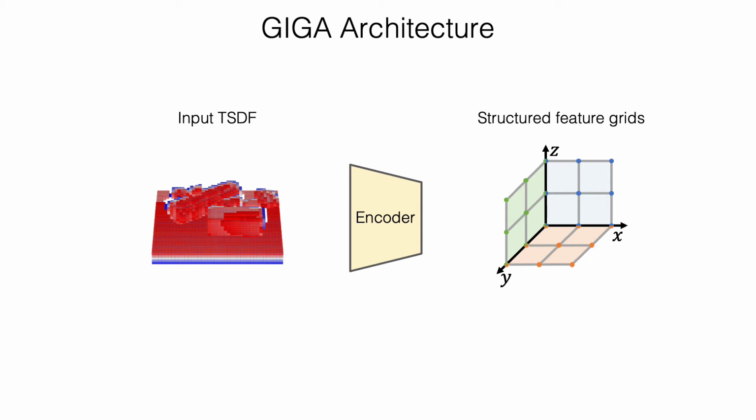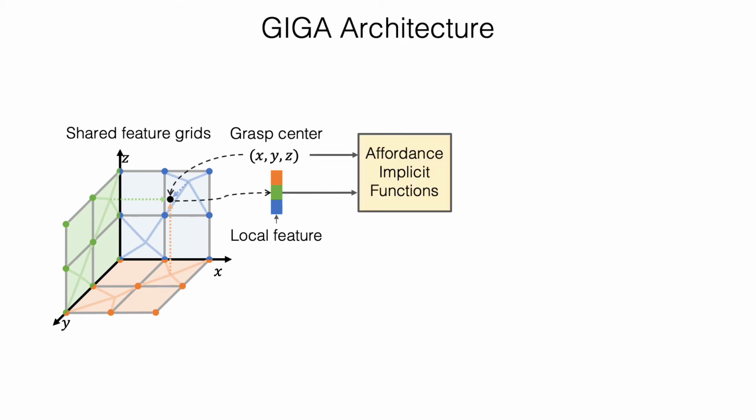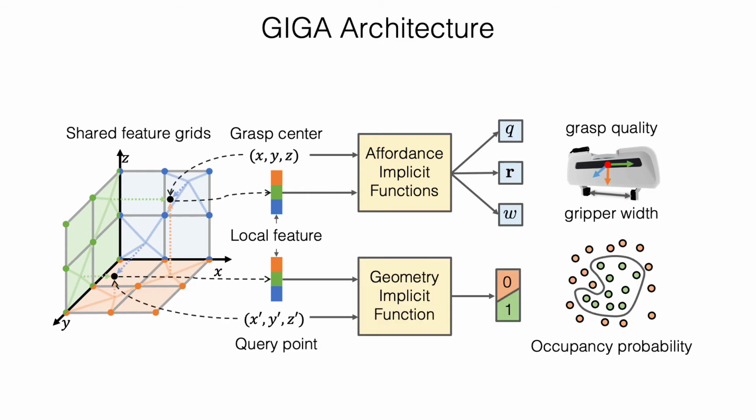Then let me introduce the detailed architecture for our method, GIGA. First, we encode the input observation into a structured feature grid. The feature representation is shared for affordance and geometry reasoning. For affordance prediction, given a grasp center, we query the local feature at that point. After passing the local feature and grasp center into the learned affordance implicit function, we predict the grasp quality, orientation, and gripper width. It is a similar process in geometry prediction. We predict occupancy probability at a random query point.